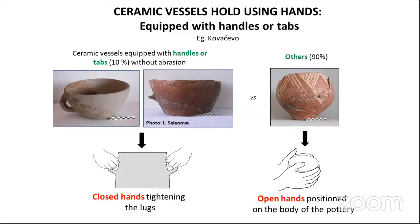So at the site, most of the pottery are not equipped with any lugs. So we can suspect that most of the vessels were moved using open hands. But around 10% of the ceramic vessels are equipped with handles or taps without abrasion. So we can, in that case, suggest that the pottery were moved.